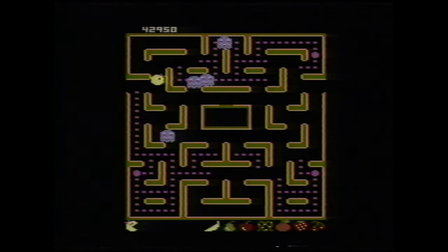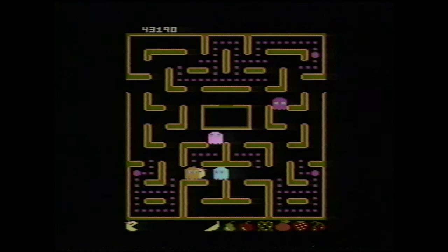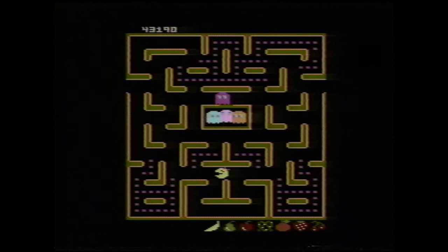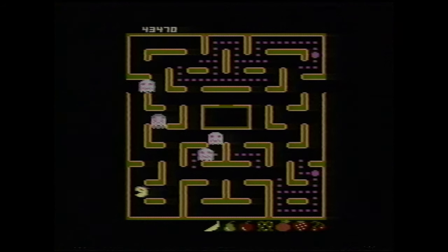And the 7800 version of Ms. Pac-Man is extremely difficult compared to the 2600 because the speed at which the game plays is way faster. You can see the ghosts are just sprinting along after me. And even though I've got the banana on this level, I still bit the dust.